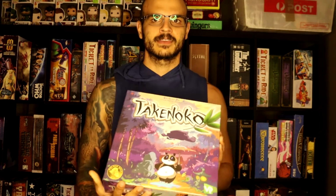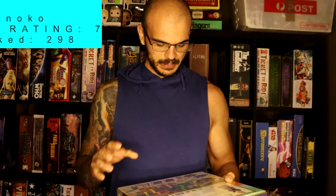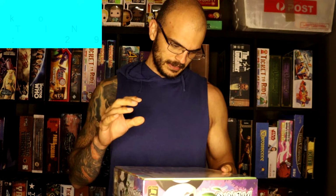Another one I played years ago. It's got to be one of the cutest games. Takenoko. Just moving that little panda piece around. It's confusing. I remember there was always a rule I forgot when we played this. I can't remember which rule it was. I think it had something to do with the irrigation. Yeah, no, I've played Takenoko before.